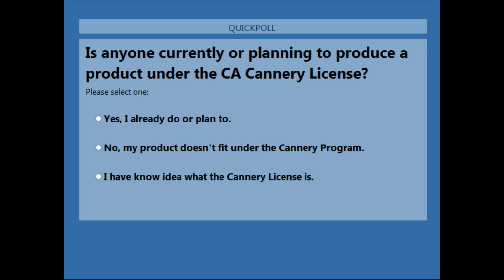Thanks, Kaylee. Now we're going to talk about food safety risks a bit and how those pertain to different categories of food. I'm a food safety specialist and a food microbiologist by training, so this is right in my wheelhouse, and something that I find a lot of people entering the food business don't completely understand.